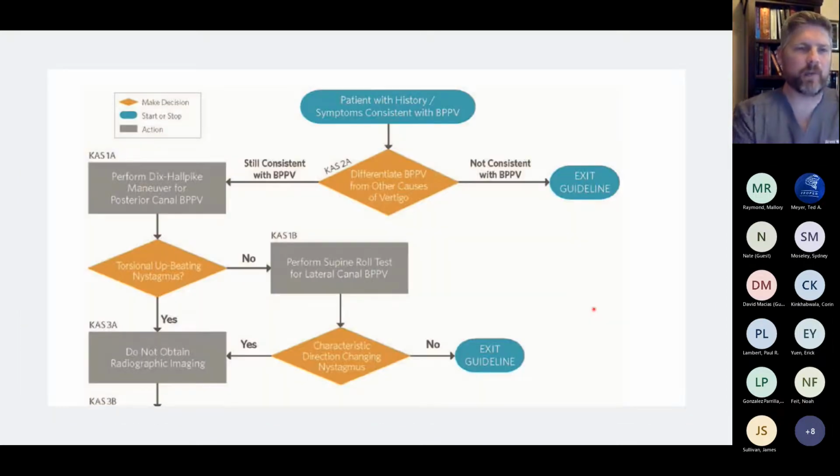This is a graphic from our Academy's BPPV clinical practice guidelines. And so as we get into horizontal canal, I just wanted to kind of bring it up, and we'll look at it again here as we get towards the end. But this is the beginning here. So we can kind of go through this.